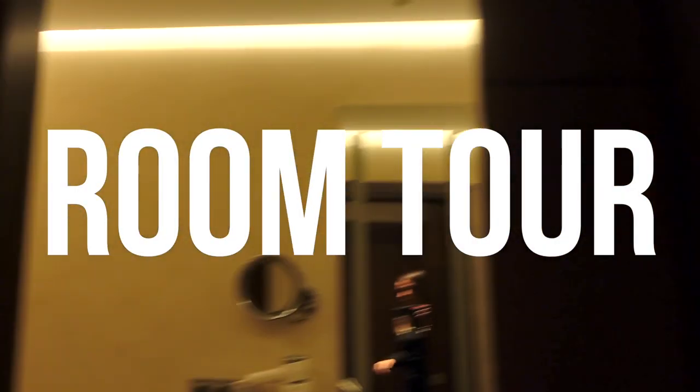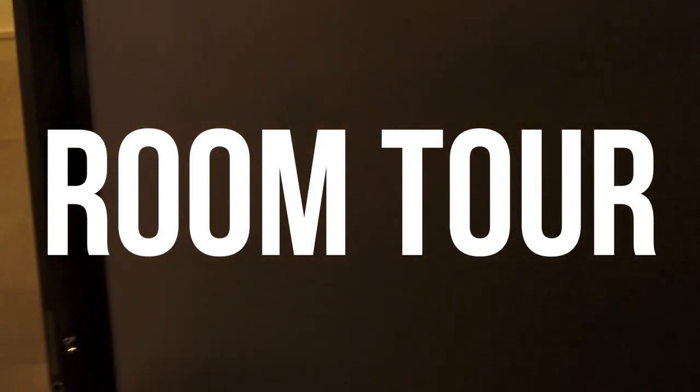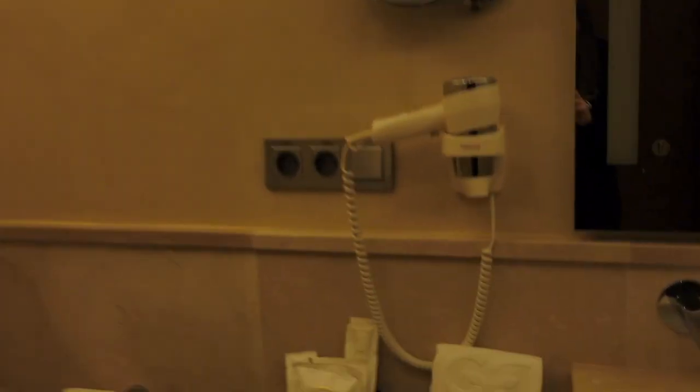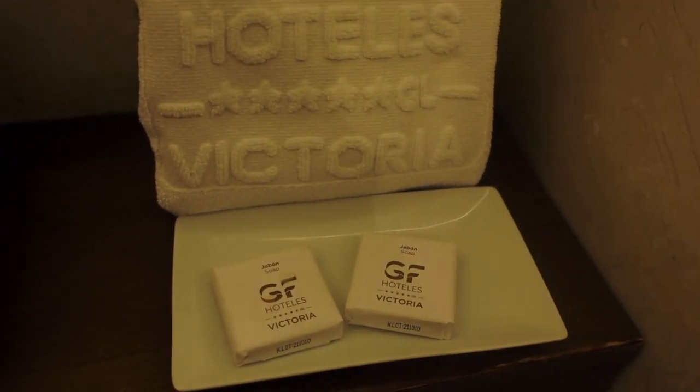To show you our room. So from the beginning, basically we're on the sixth floor, so you walk in and you use the card for your electric. This is the bathroom here. You can see it's just so nice. You've got a hairdryer there, you've got all your shower gels and bits that you need there, so you don't need to bring those. Soaps, towels, the shower looks really good as well. It's a bit like a wet room really.